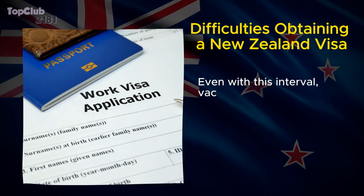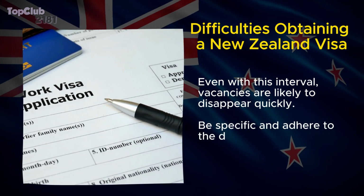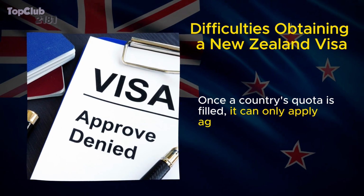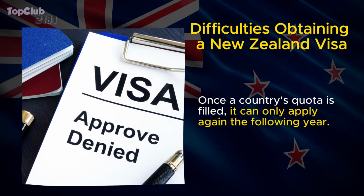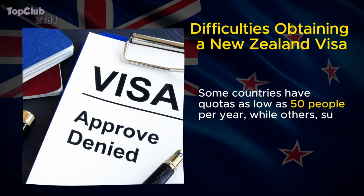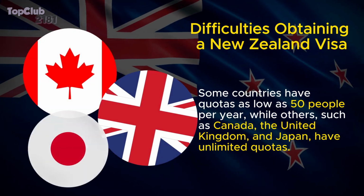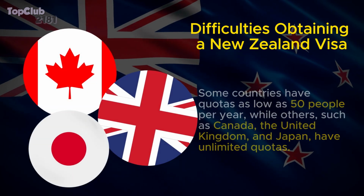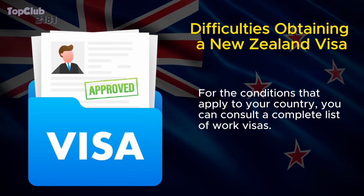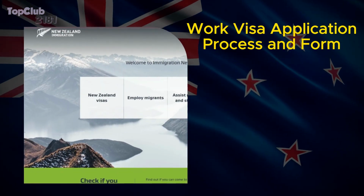Even with this interval, vacancies are likely to disappear quickly. Be specific and adhere to the deadline that applies to you. Once a country's quota is filled, it can only apply again the following year. Some countries have quotas as low as 50 people per year, while others, such as Canada, the United Kingdom, and Japan, have unlimited quotas. For the conditions that apply to your country, you can consult a complete list of work visas.